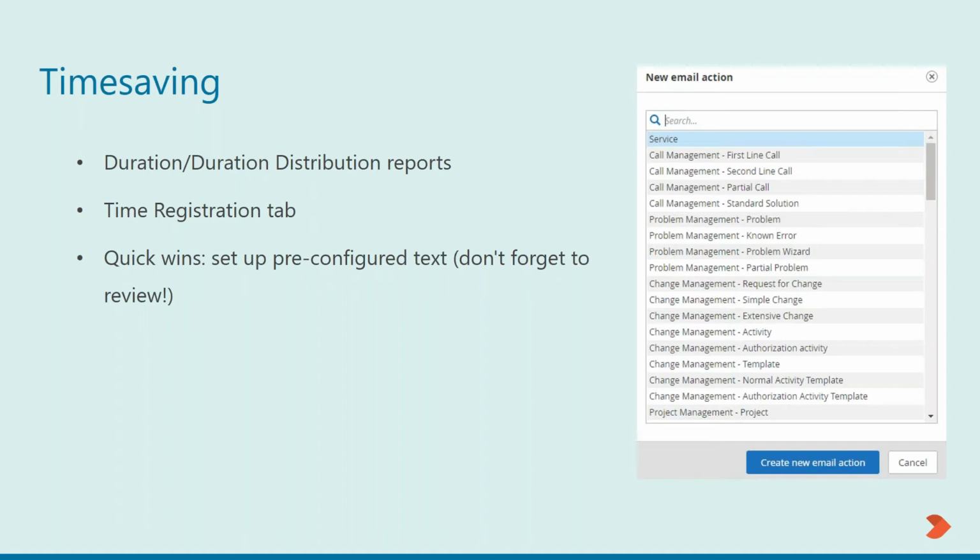Also, make sure you've created as many template email actions as you can in the system. For example, create different email templates for first line, second line, and partial calls. For more information in TopDesk, see the new email actions that you can set up. Now, some of these are shown on the image on the right-hand side of the slide, and that's within the action management functionality.